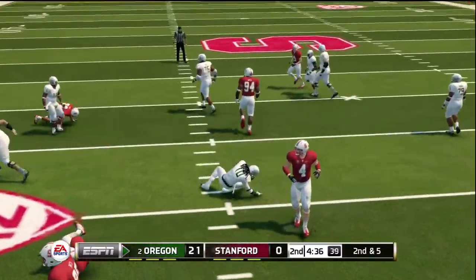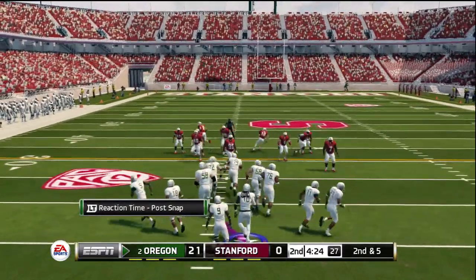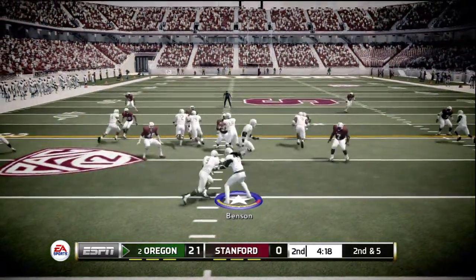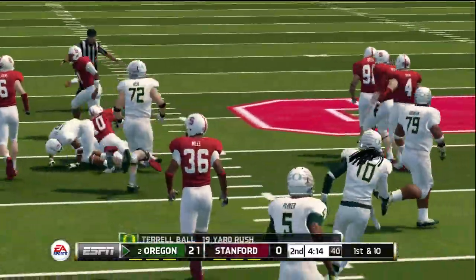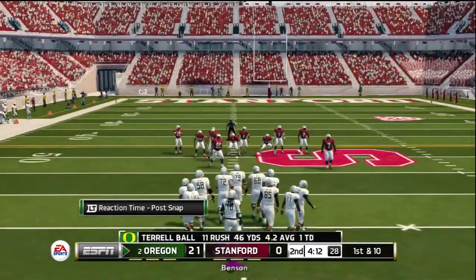Slides down to the ground. Benson comes away with around 5 yards on that option keeper. 2nd and 5. Ball on the 25. He's to the 40. He gets out to about the 44-yard line. Well, he took the pitch there and was able to get the first down. It's a nice option play.